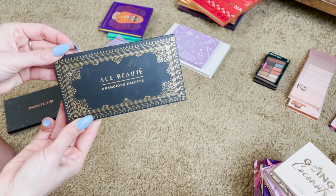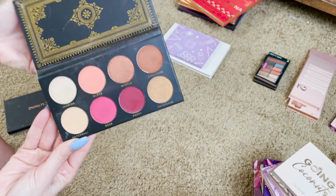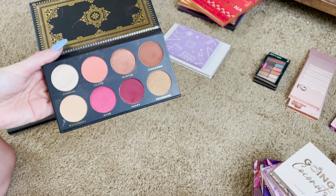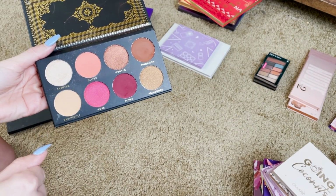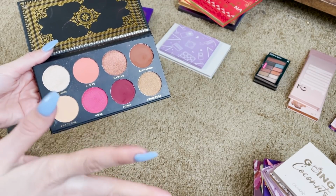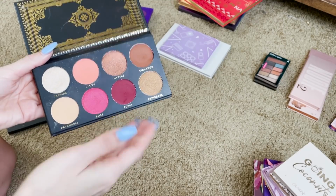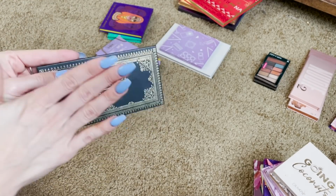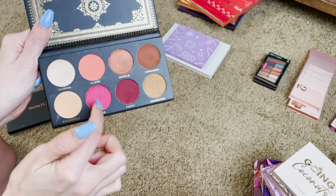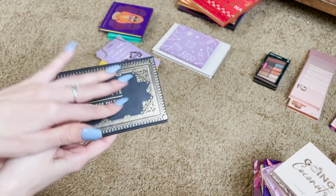The next one I have is the Ace Beauté Grandiose palette. I also got this from a BoxyCharm. I really like this. I don't really reach for it quite often, but it is a very summery palette. It's got the purples, pinks, and of course our neutrals that we love. By we, I mean I. Pigmentation's beautiful. I am gonna put this in my summer drawer so I can get some use out of it, because it is very summery, especially with this bright pink. Love that. I will put this in my drawer.